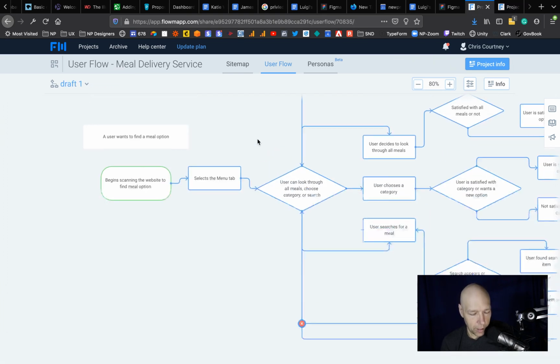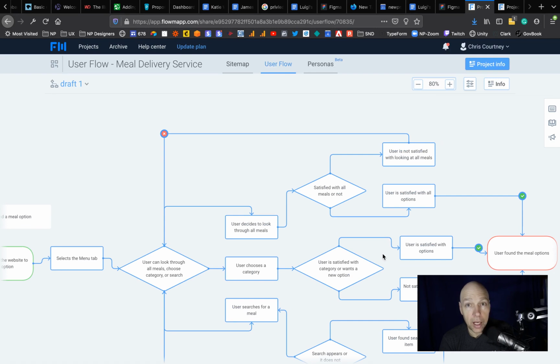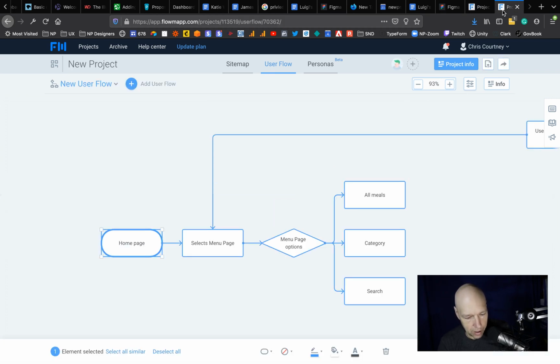All right? We go back over here. You've got selects menu tab. User can look through all meals, choose category or search. What I really want to do here is I want to just come out of the side for all of these. I want to leave these top two anchors open for things that need to loop back in, which you have on both sides. But right now they're fighting because the options are coming out of the top and bottom, when in fact they could all just come out of the side.